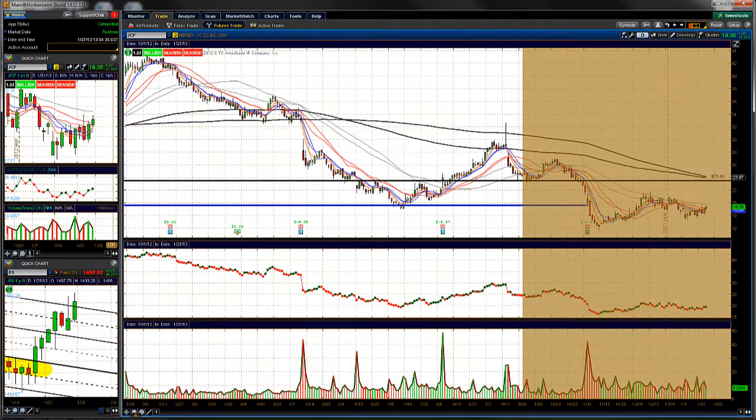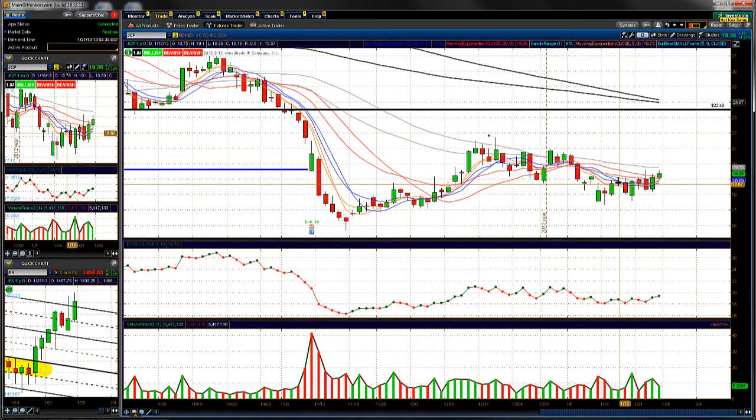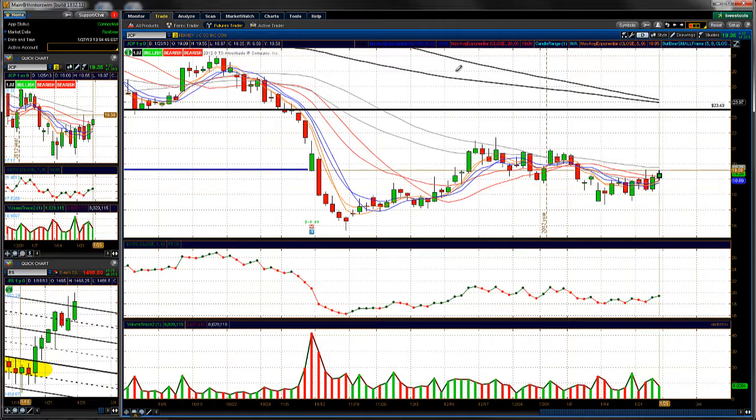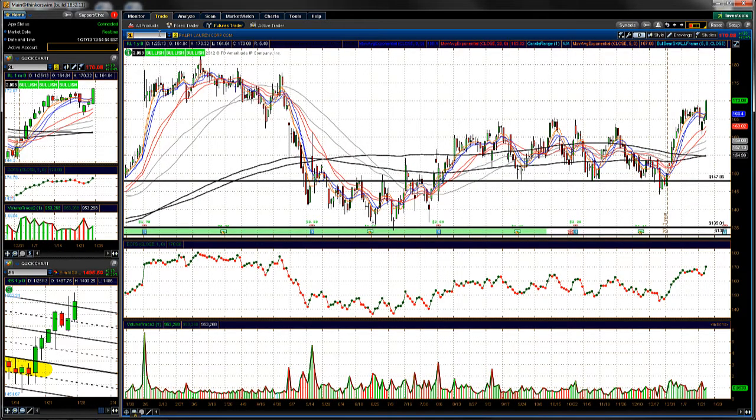JCPenney looks like it could be warming up. It's been in the news. Maybe keep an eye on this stock here. You have some little momentum, possible trend line action that you could draw right here. All right, so we'll see how that one sets up. Not my biggest favorite retail stock, but keep an eye on it. Nike is a strong one. Ralph Lauren is a strong one. That one continues to be strong.